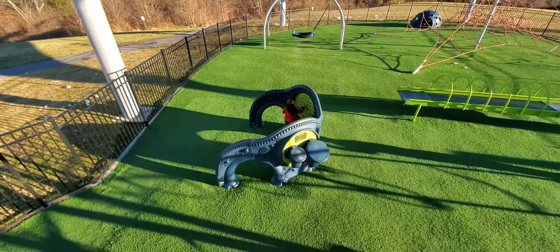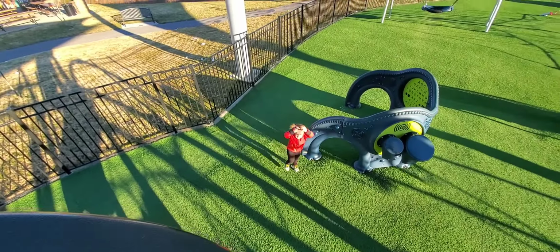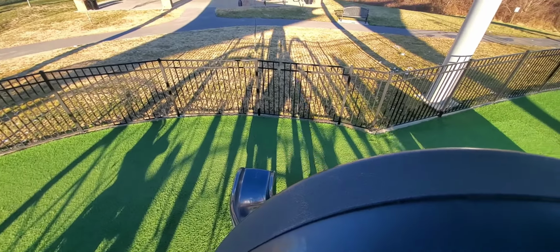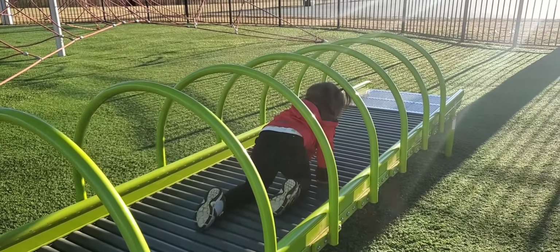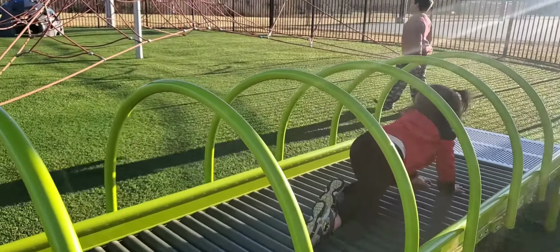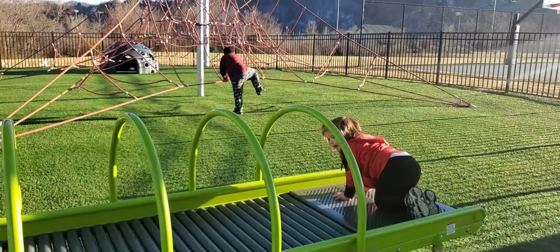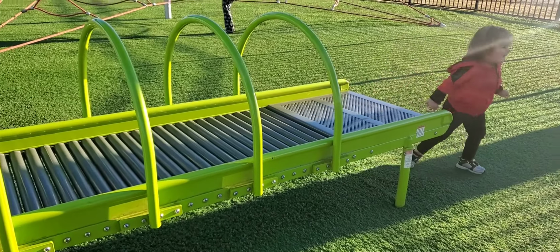Baby, I see you. Look, baby. Hi. I'm way up high. All right. So that slide is crazy. Come on, puppy. No. Oh, poor thing. What did you do? You did it!